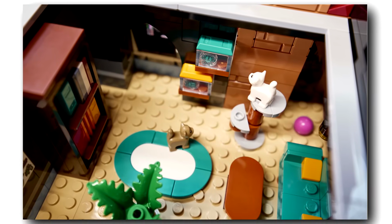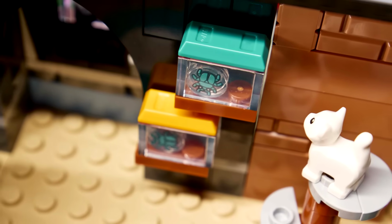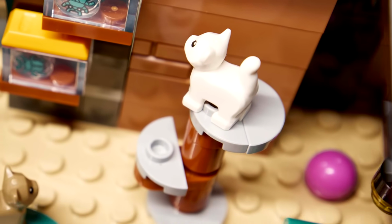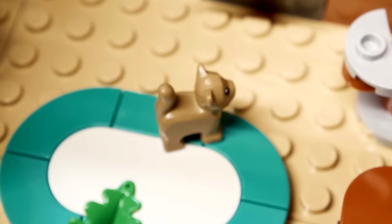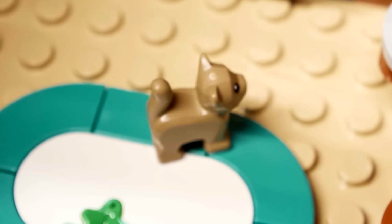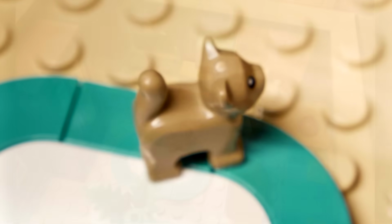I love how this floor has different animals. You have the beetle print, which was only in like 2 expensive sets this year, including the botanical garden. That's great. There's the white kitten, who's come in a couple sets over the past few years. And then there's this new color for the kitten, which is this tan coloring. That's fantastic. I love the dark tan there. It's always great to get new colors for animals that are very common in our everyday lives.